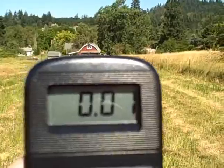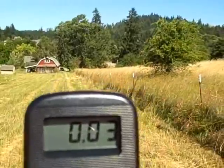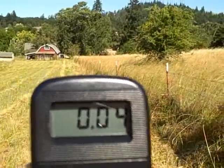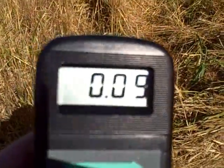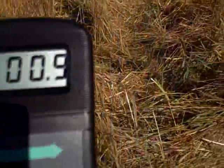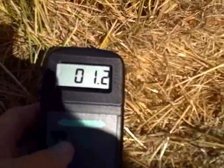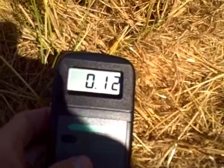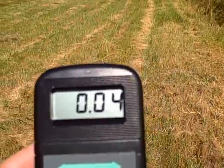So 0.01, 0.02, moving towards the property line where we think the lines are. Still not much. 0.4 there for a second. As I get closer to the ground, 0.09 and 0.11. Switching the scale over to Gauss, 0.9, 1.0, even closer to the ground, starting to climb, 1.2, and back to Gauss 1.12. So compared to that 2.5 reading you mentioned, we're still well underneath that threshold.